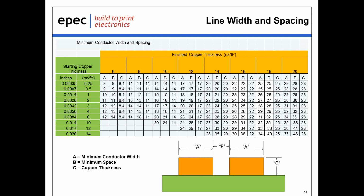A simple rule to remember is the absolute minimum line width or space cannot be less than the copper thickness. So for 10 ounce copper, the minimum line width and space can be no less than 14 mils. And this is only achievable when we are plating up from quarter ounce or half ounce copper foil. If we're starting with more copper and plating less, we have to allow for etch back and compensation, and the minimum line widths and spaces grow larger.